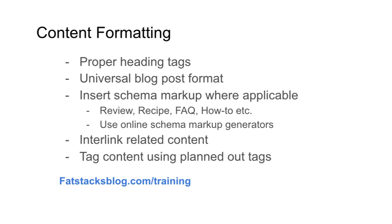I prefer to generate my own schema markup code online. Just go to Google and type in schema markup generators and you get pages of them. Okay, and they're free. You can use them right online and it'll generate the schema markup for you.